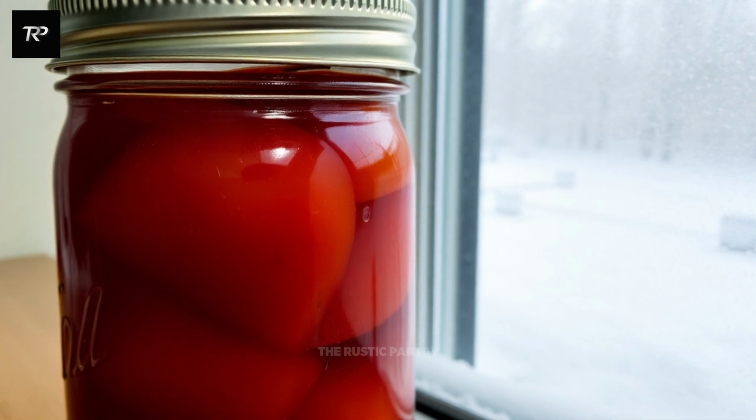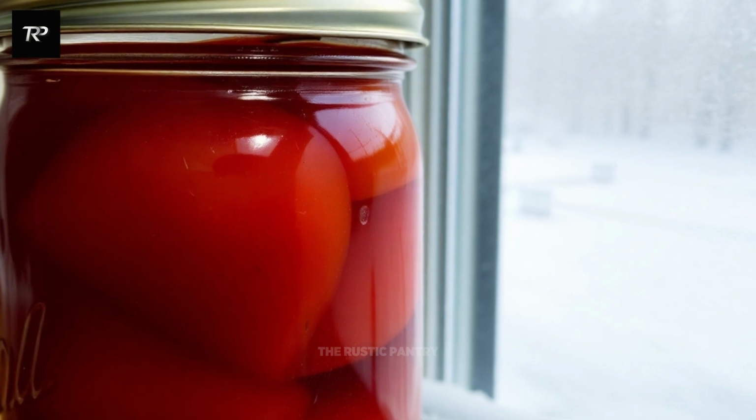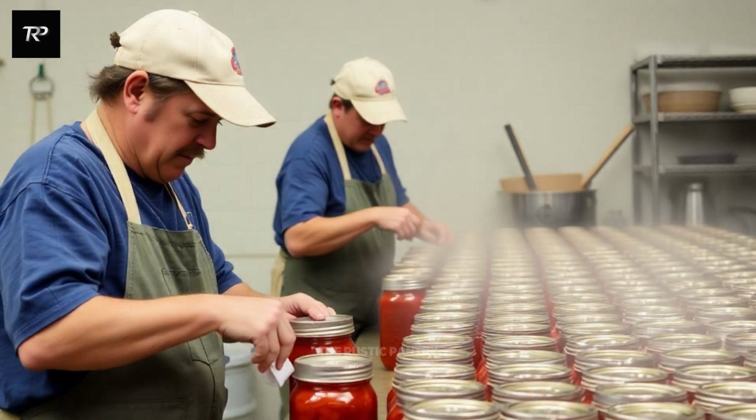No need for anything fancy. Just bread, maybe butter, and quiet thanks that someone, months ago, had the sense to save the sun in a jar.